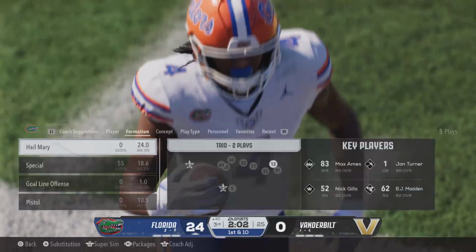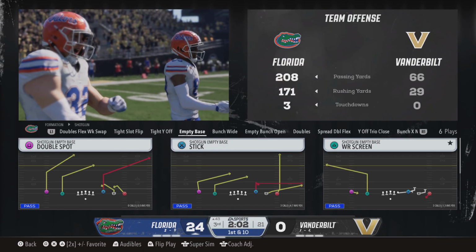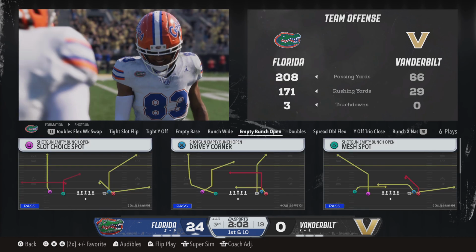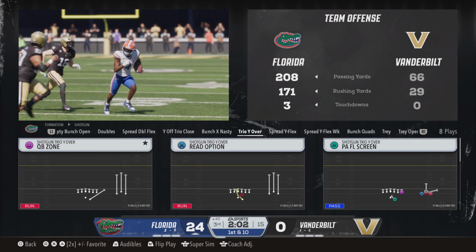Found a little running room on that one. Picked up some nice blocks before he's run out of bounds. The Gators sending the offense back to work. That fumble in plus territory just ruined that last drive, David.